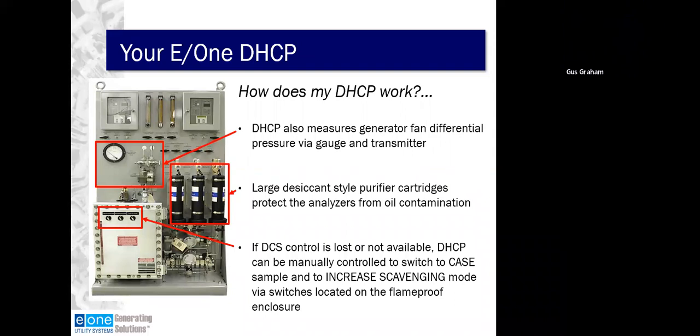The DHCP has large desiccant-style purifier cartridges, one on the turbine end sample line, one on the case sample line, and one on the collector end sample line. This ensures to protect the analyzers from oil contamination. We're sampling from the seal drain enlargement tanks, so that's an oil source. The opportunity exists for some oil vapors or droplets to be brought in, and that could cause an issue with the reading of the analyzer and needs to be attended to, and the filters will protect the analyzer from that.